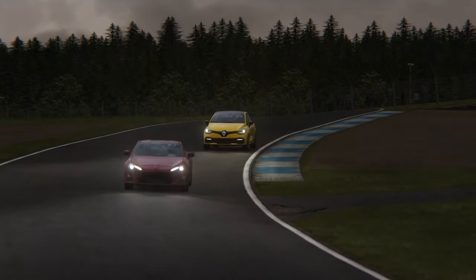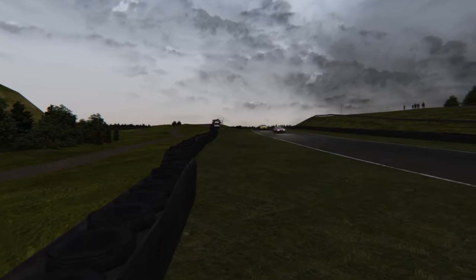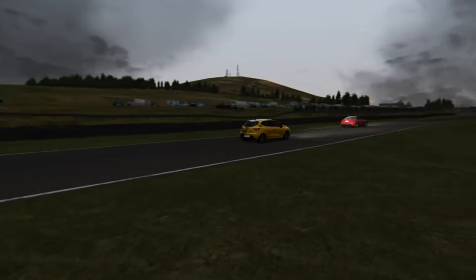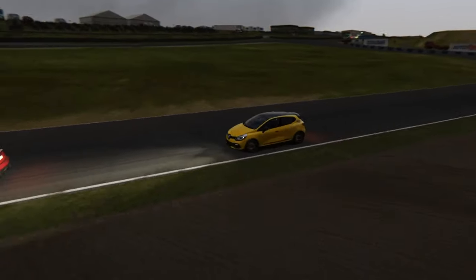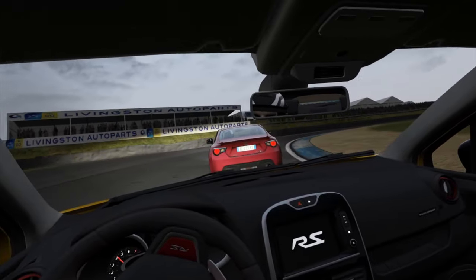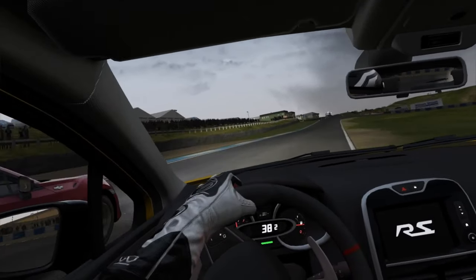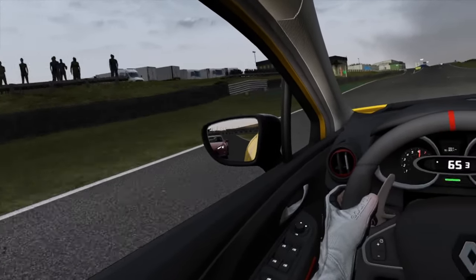The gearbox, obviously this is the contentious topic, the controversial bit. Now, there's no negative reflections on the driver here, because the actual car behaves like this. You always feel like you're slightly incorrectly geared. Second feels a little bit too low, third feels just a touch too high. Certainly here at Knockhill, it's just out of kilter for how quickly you're actually going.